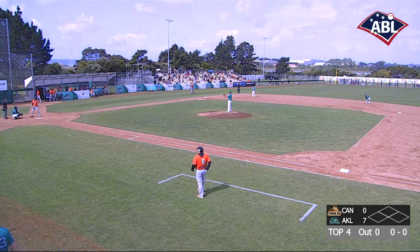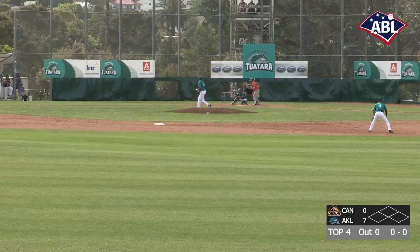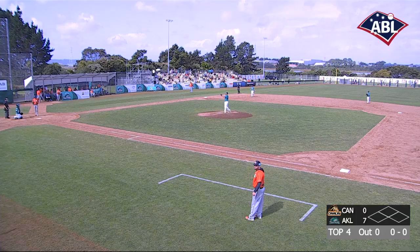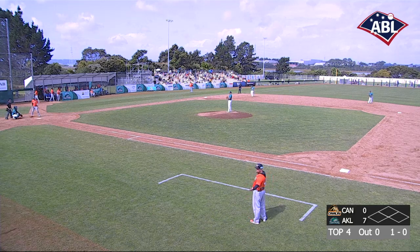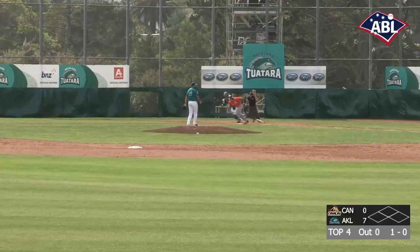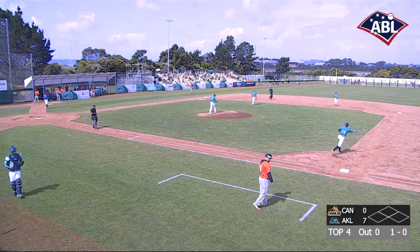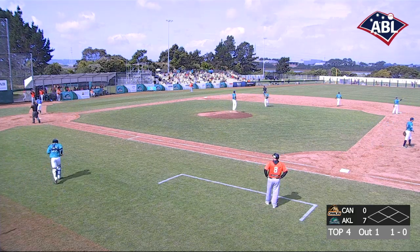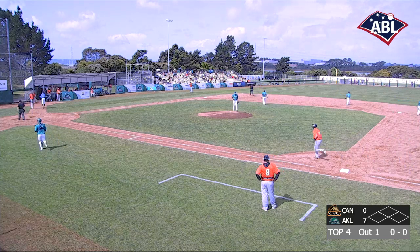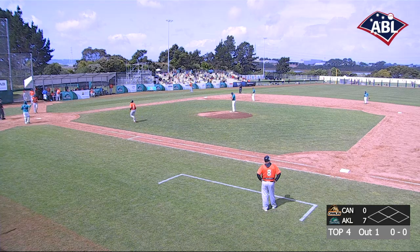Commenter will continue with Robbie Perkins, number 9, the catcher at the plate. He takes a fastball on the outside for ball 1. That one is hit to shortstop Hirasawa, who gets it over to first base in time. Perkins almost running that one out, but Hirasawa continues to show his class at shortstop.